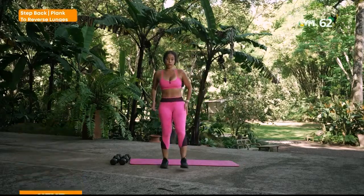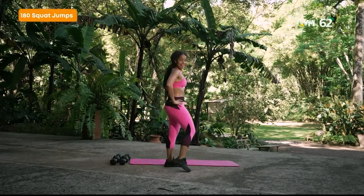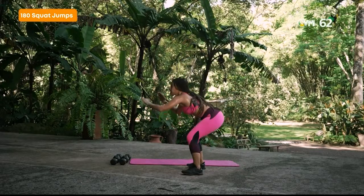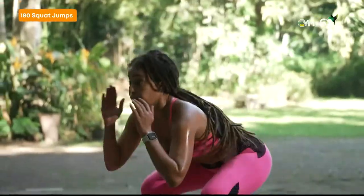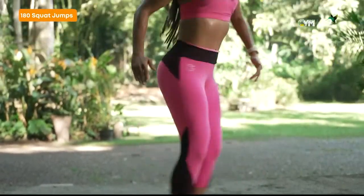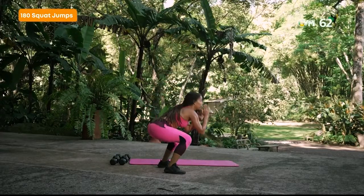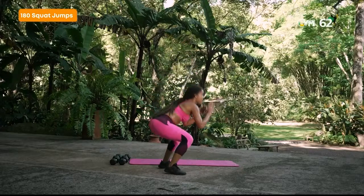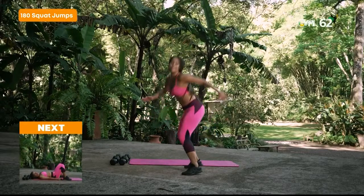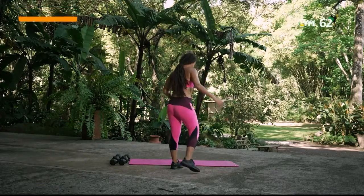All right, we're gonna go into 180-degree turns. Get ready. In 4, in 3, 2, and go. Good. Keep your knees behind your toes right here. Sink down, hop, land softly. Keep going. Looking good. Stay with me. Two more. Last one. All right.